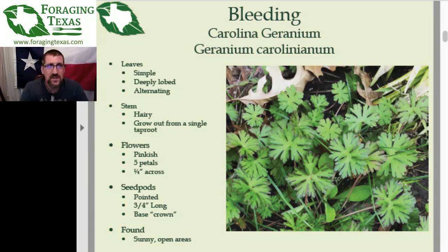So single taproot, stems radiating out from it, hairy stems, alternating leaves, deeply lobed. It will have petals, it'll have flowers. There'll be 5 petals, kind of pinkish in color, very small, only about a quarter inch across. The seed pods, and we'll see pictures of the flowers and the seed pods in a moment, are very long and pointed. Sometimes this is called storkbill geranium, because it has this long, well, for a plant, long, pointy thing.